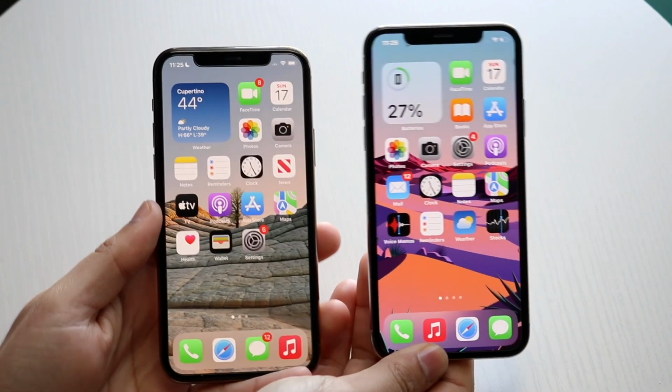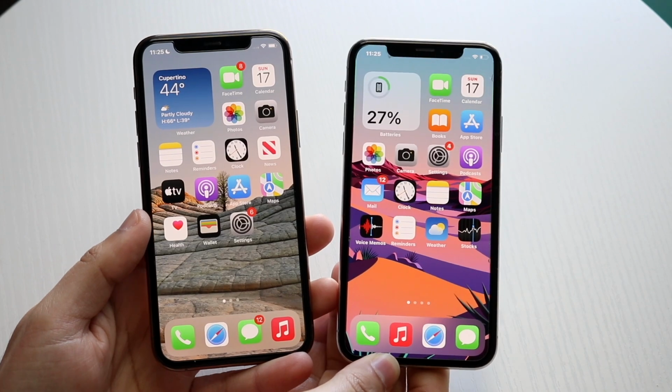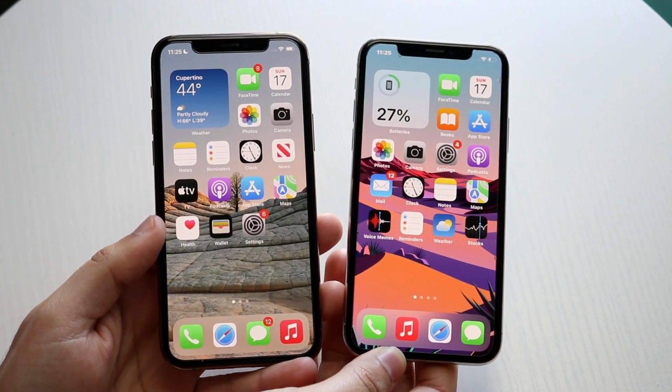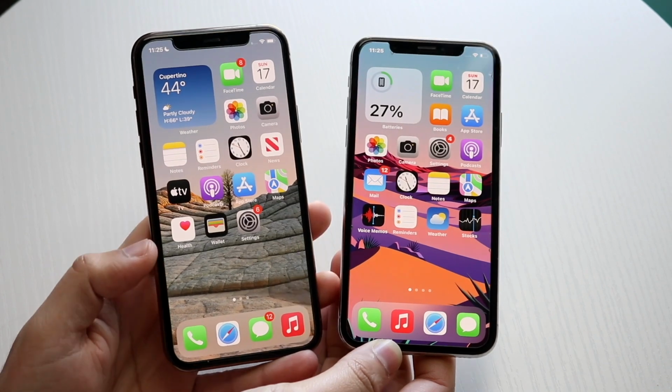Welcome back, everyone. The iPhone 11 Pro and iPhone 10 came out a few years ago, so let's go and see how they both compare in 2022. Now, they're still relevant. I actually just made a video about them both today, and I will tell you, if you have an iPhone 10 or 11 Pro, great iPhone still, the 11 Pro more so.